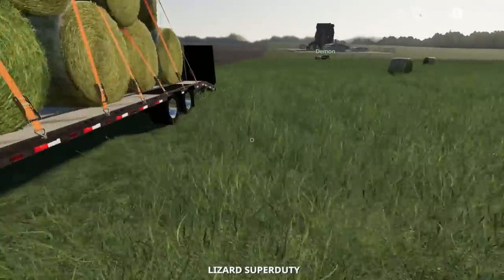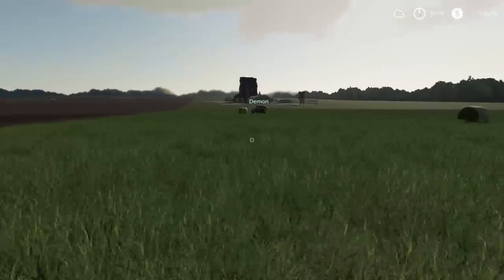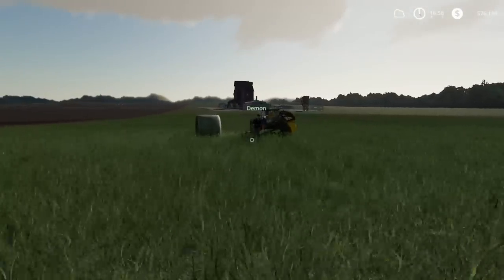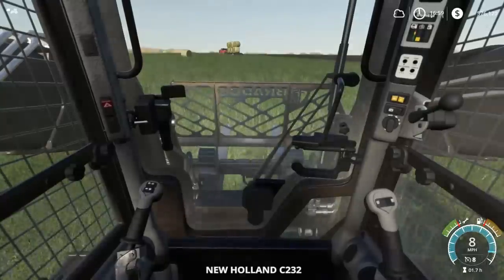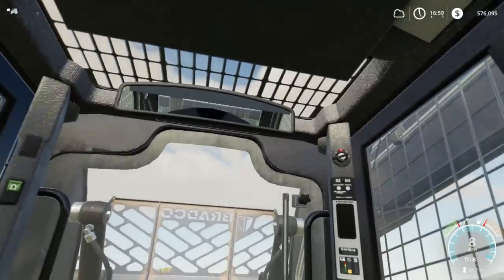I guess I gotta come back with a bale too. Demon, don't put a bale on. I got an idea. Okay. Just hop out, please. Thank you, sir. I don't need no dang skid steer. Oh, I didn't know they had a mirror up there, too.